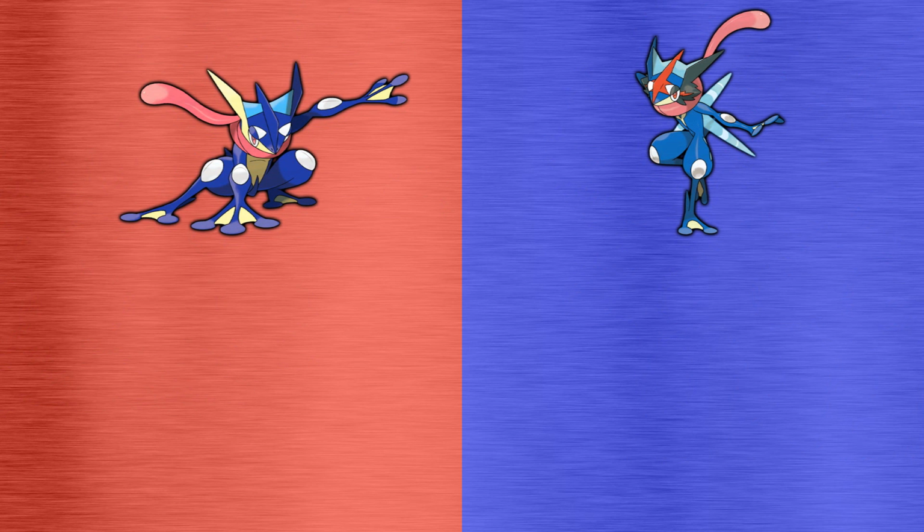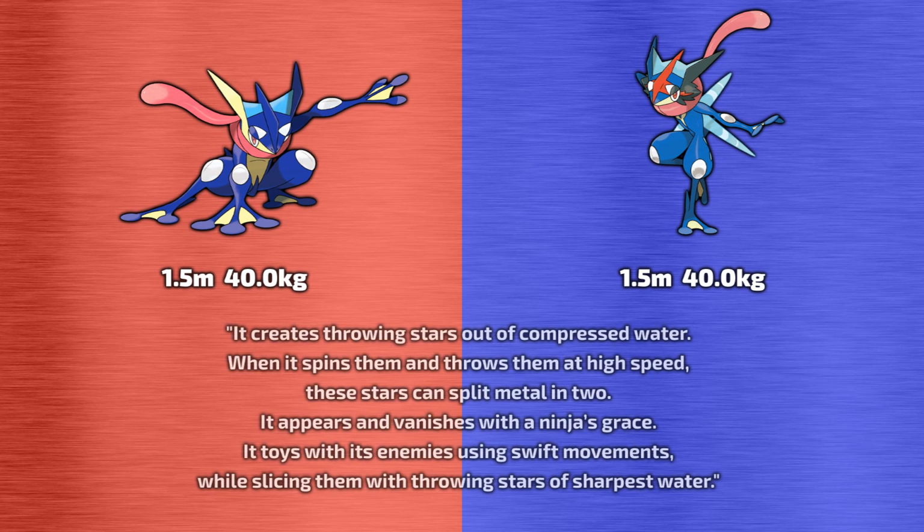Let's take a look. According to the Pokedex, both forms of Greninja stand at 1.5 meters tall and they both weigh 40 kilograms. They share a Pokedex entry which reads, "It creates throwing stars out of compressed water. When it spins them and throws them at high speed, these stars can split metal in two. It appears and vanishes with a ninja's grace. It toys with its enemies using swift movements, while slicing them with throwing stars of sharpest water."